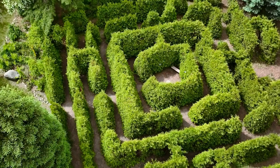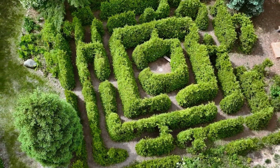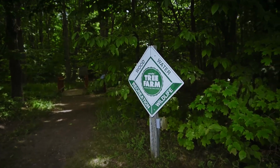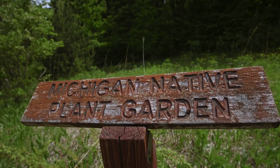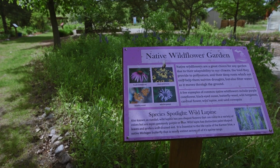They just believe in it and believe in how much it is useful for educating the people, whether it's forest management or wildlife habitat or just water quality or what it is. It's a good place to bring people and show them what we're talking about, because we do preach a lot, as you can see, but it is good to show people and not just talk about it all the time.